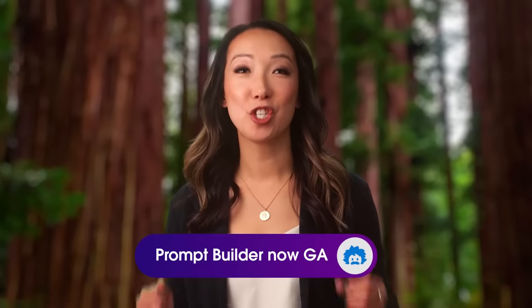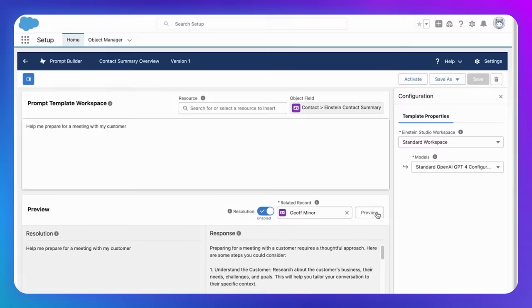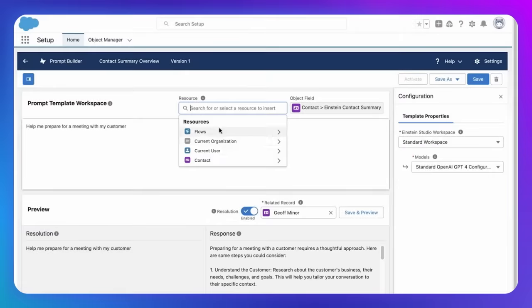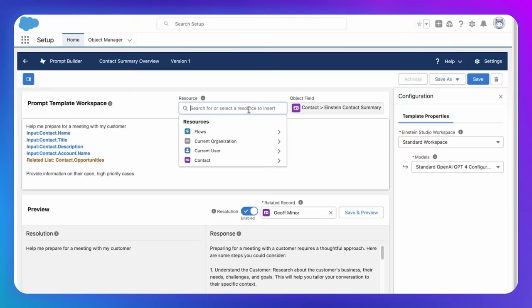Prompt Builder, which is generally available today, is a low-code tool that allows any Salesforce admin or developer to create, test, and deploy AI prompts grounded in your customer data. Right from within Prompt Builder, you can reference any data in your Salesforce instance, including custom objects and custom fields, and even data from Data Cloud. With a few clicks, you can bring generative AI to every experience and application in your business.